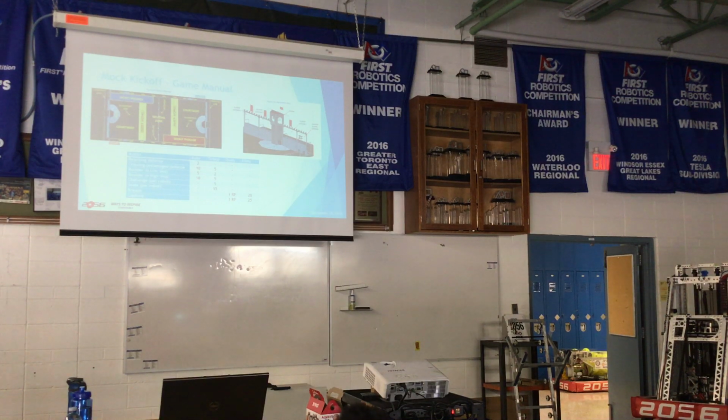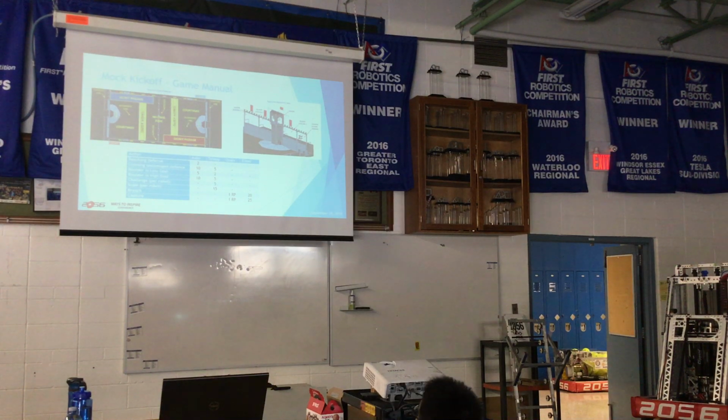I wrote down that it was really important to conquer the defenses during autonomous, because it's 10 points, which is as much as a high ball, which is harder to do than crossing over the defenses. So I suggest that from the base you could go over, come back, shift over to the next one, over and back. That would be 10 points, 20 points, possibly 30 points just from autonomous, if you're fast enough.